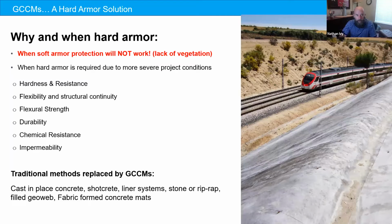So again, when and why hard armor? When soft armor protection won't work, again, lack of vegetation. A hard armor solution is typically where you want to have a hardness resistance, you want to have good durability, good chemical resistance, and good impermeability. Aging studies have indicated about a 120-year lifespan for Concrete Canvas when used in an erosion control application. In a canal application, it's going to be less than that. Testing goes out to at least 50 years right now, but that's somewhat dependent upon velocity of water flow, turbidity, abrasion requirements, and things that are associated with site-specific channel conditions.